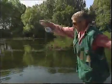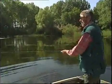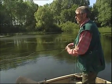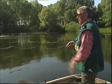No follows as yet. That's lovely. I've changed over to a big white fly now, a big wet fly on a 1/0 hook. Lots of silver tinsel in it. I'm stripping this across a very shallow gap in the weed there.